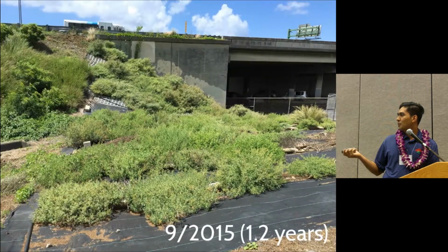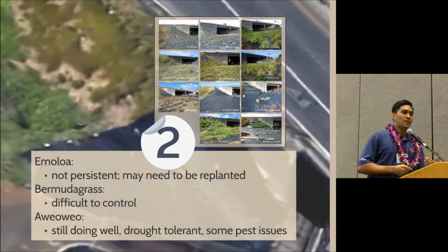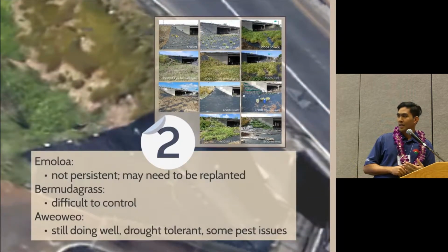This is about 1.2 years, taken last month. So the Chenopodium shrubs have really grown and have established on this area, and we didn't have any Bermuda grass problems. So based on observations on this site, Emoloa is not persistent and may need to be replanted probably every 2 years. You can treat it as an annual. Bermuda grass is very difficult to control again. And then Aveo, it's a young planting, so it's still doing well.